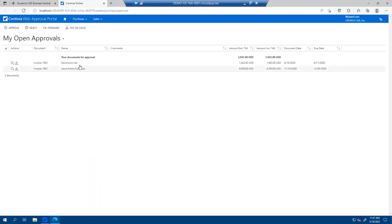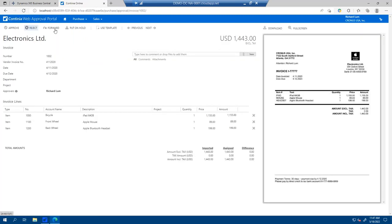But here you can see the invoices that we've been working on, and we can interact with this information now. We can open the invoice and simply approve, reject, and forward these documents. We can interact with the dimensions. We can allow for them to select the job and the task, or we could even make that a required field.